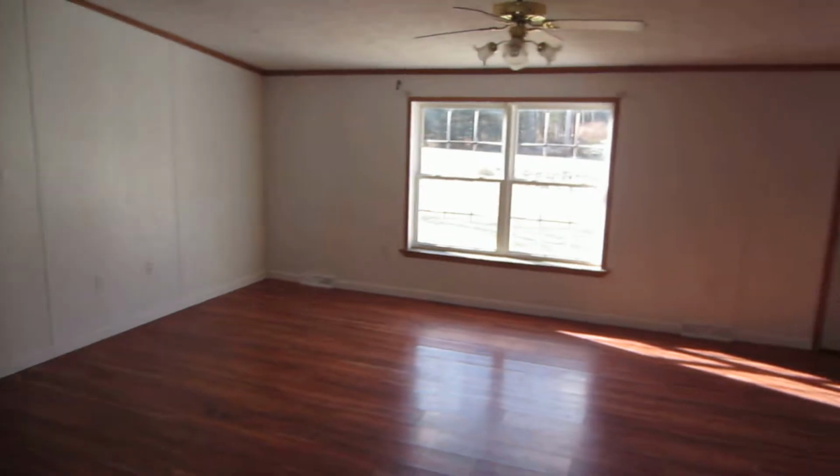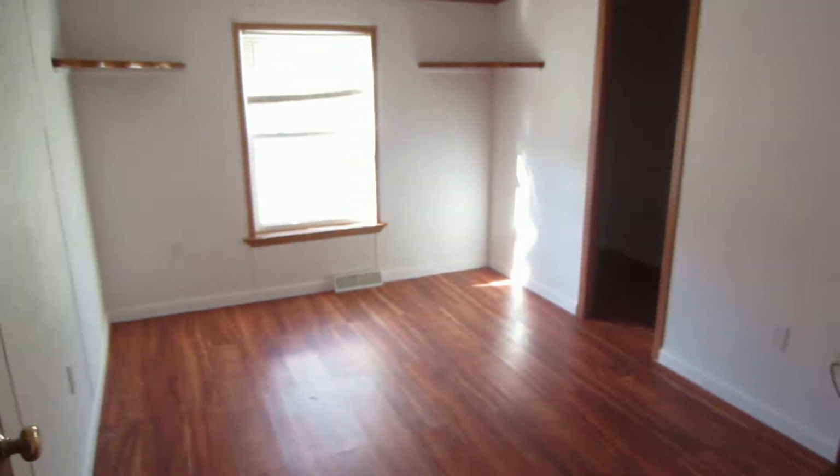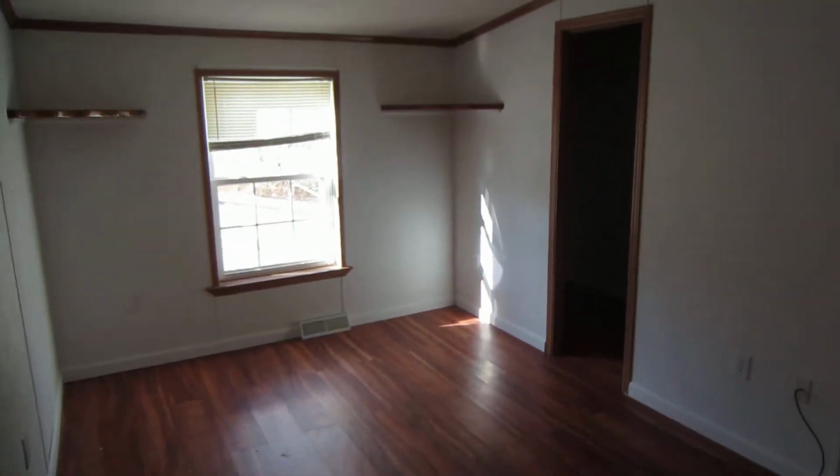The way this is set up, you've got a master suite on that side and then 2 bedrooms on this end. And again, sometimes these have like really tiny bedrooms. These are really good size, cathedral ceiling. And then this has got some built-in shelving, but it's also got a walk-in closet, which is kind of unusual for the spare bedrooms anyways.